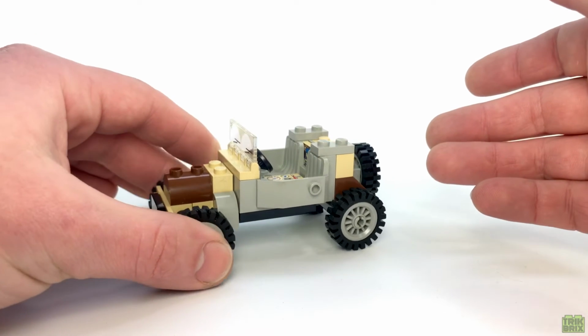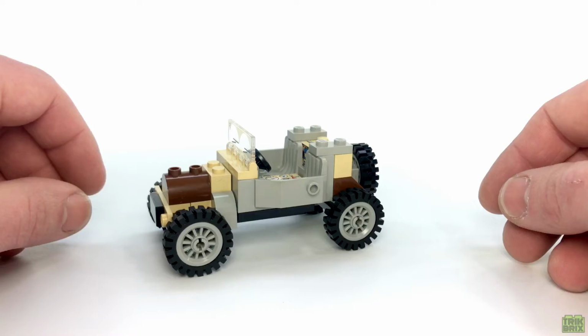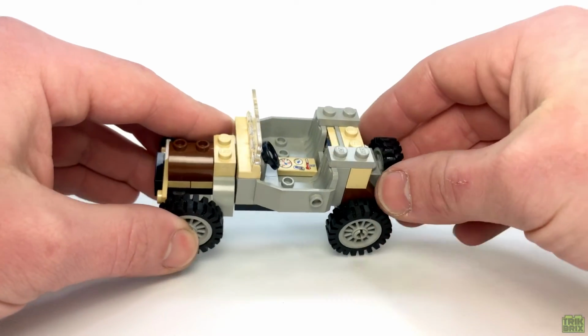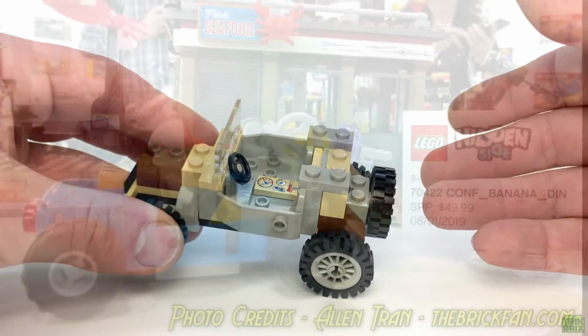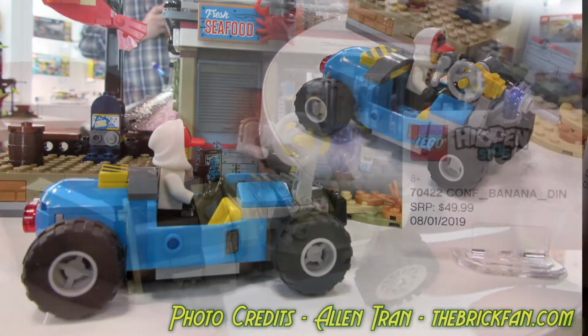As much as I love LEGO, it always bugs me a bit when vehicles are only single-seaters, which is the case more often than not, so I love this piece. And I was super happy to see that they've brought it back in the new Hidden Side theme, after being out of production for quite a few years.